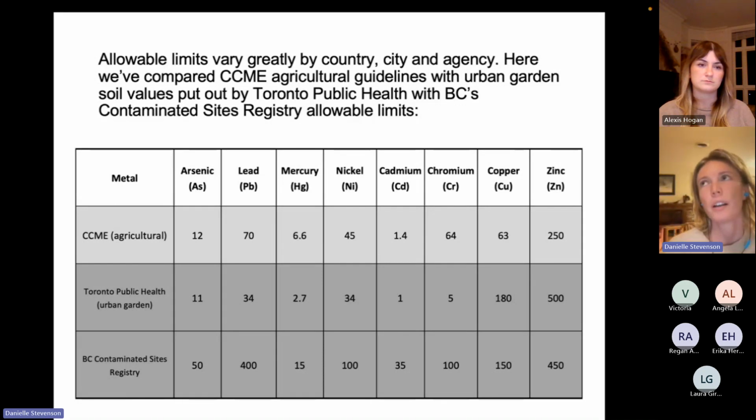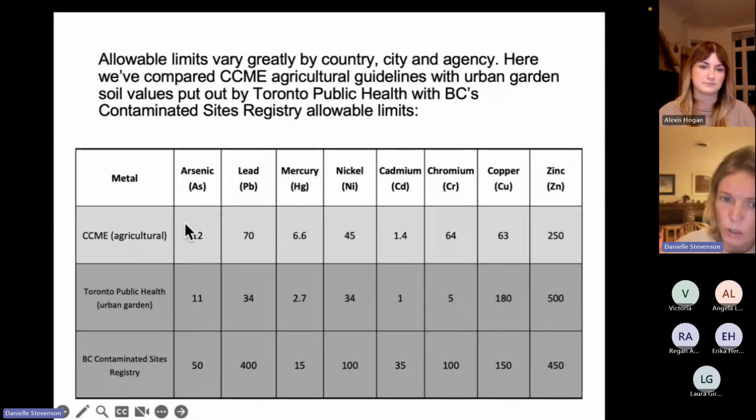So remember, if you're gardening or growing food, you're directly interacting with the soil. So you could touch it, inhale it, plus you're eating crops that were grown in the soil. So these limits are supposed to be based on the risk of exposure. We tend to use the CCME agricultural limits.